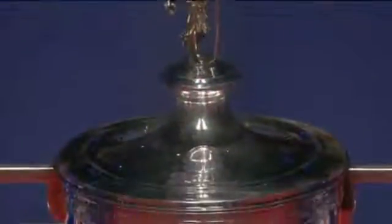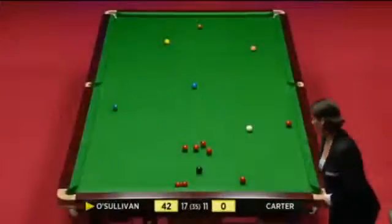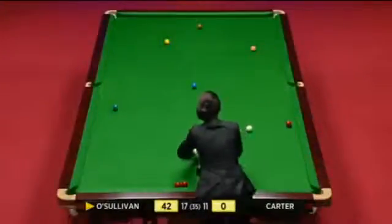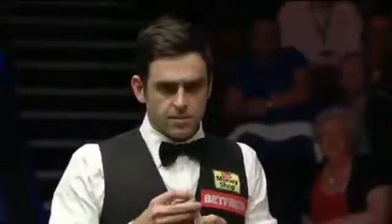Well, he's won it on 3 occasions. This is definitely looking like a 4th. That magnificent World Championship trophy. Ali Carter has got close. He's been in one final, but who was it that beat him in that final? It was Ronnie O'Sullivan.